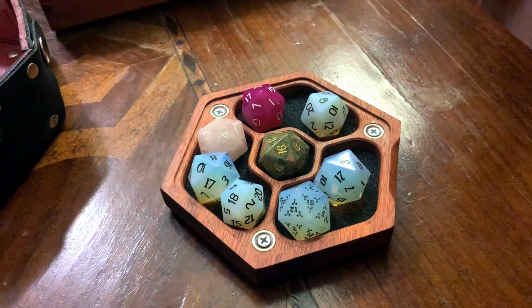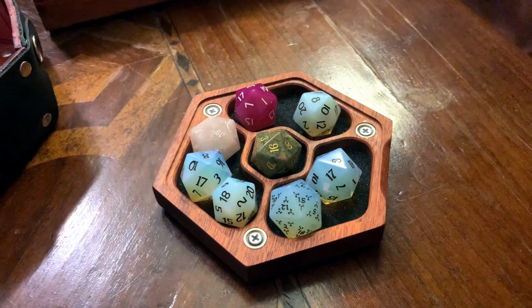Yes, I have 5 sets of Opalite. Your eyes do not deceive you. It is my favorite stone. Everyone calls me the opalite girl for a reason. I have an addiction. But I also have some unakite and rose quartz and pinkstriped agate in here.